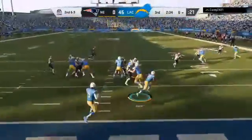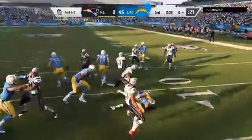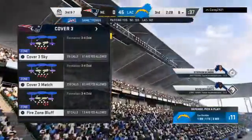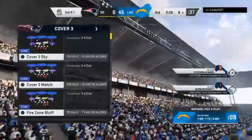On 2nd down, Eckler. And he will take this up to about the 8-yard line. They follow up the first down 1-yard run with a minimal gain of 2. A gain of 2 brings up 3rd and 7.